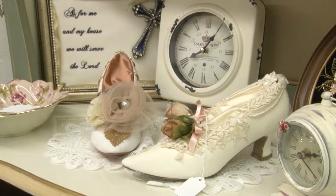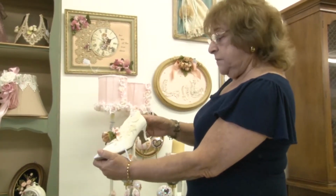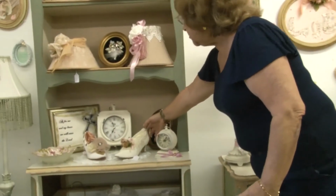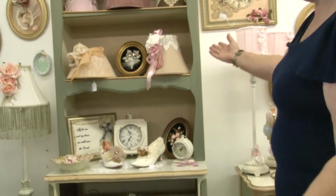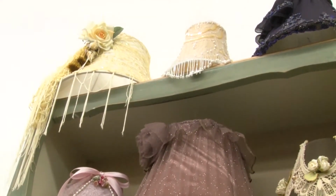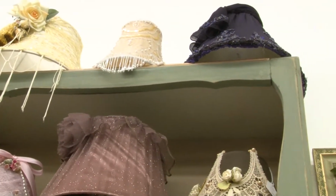This is an actual shoe that I painted, decorated with the same lace as you can see from that wedding gown. And then there are lampshades, which is something I love to do. This is all jewelry, which I created a vase of flowers with.